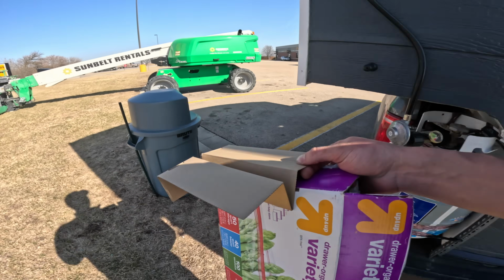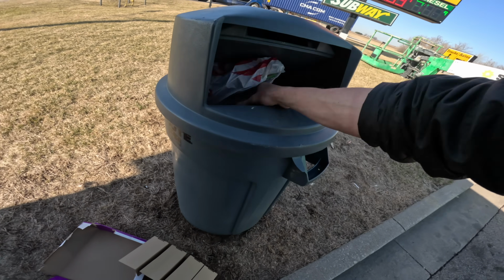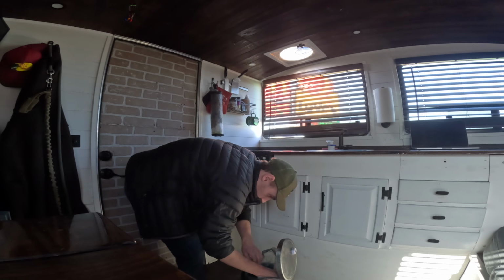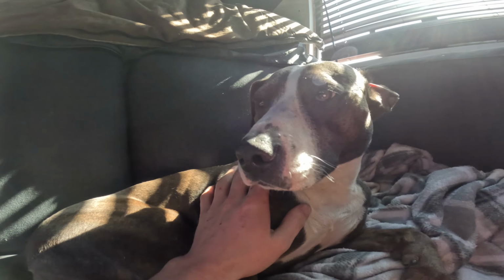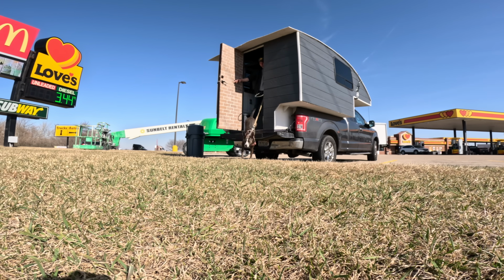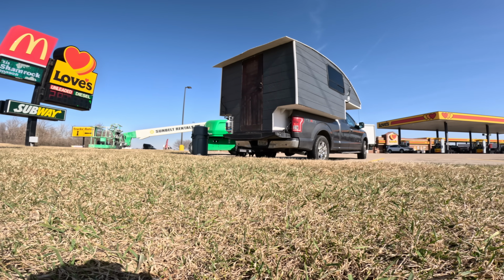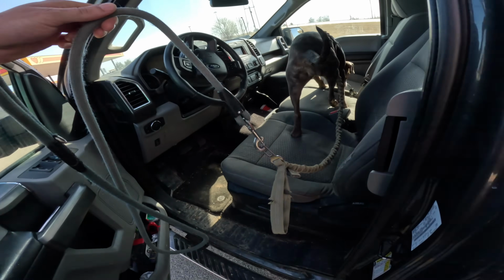And a trash can right here. I got lucky. Here's my. Good job.